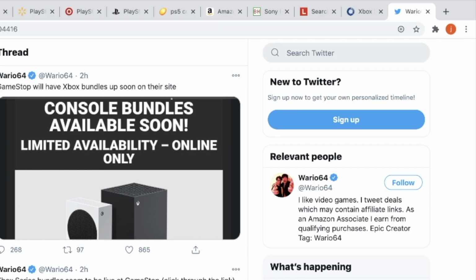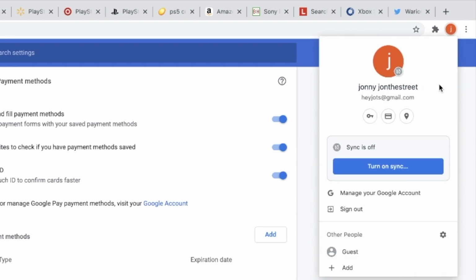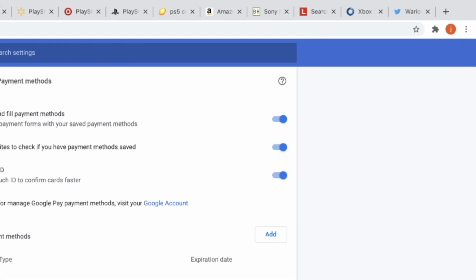So now I'm going to show you guys how to cop these systems faster, and this is what I do. If you're using Chrome, go up to the upper right, and there's this little icon up here. Click on it and sign into your Gmail. And then after you sign in, you want to click on the payment methods, all of these icons, and fill them in. So you want to do your payment methods right here, right? I have the page open right here. Add your credit card to here.